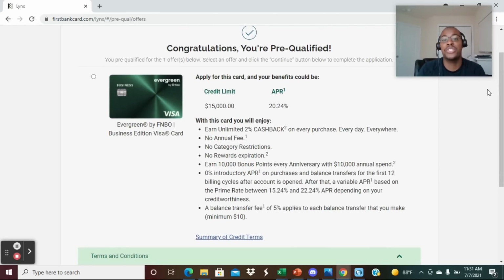The pre-qualification is just a soft pull, but there's no guarantee that you're actually going to get this offer once you do accept. However, most of the data points I've seen, people who did go through this process and get an offer usually results in an approval. Your mileage may vary, so just keep that in mind, but accepting will result in a hard inquiry.